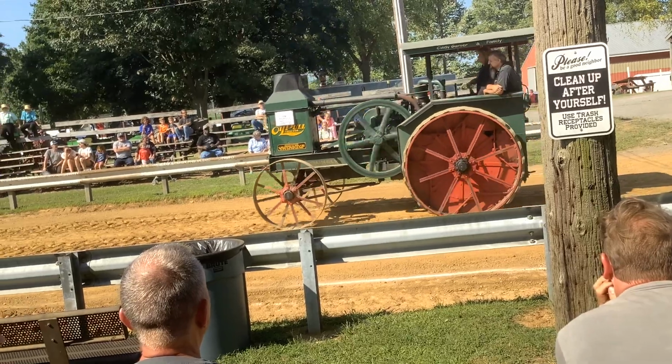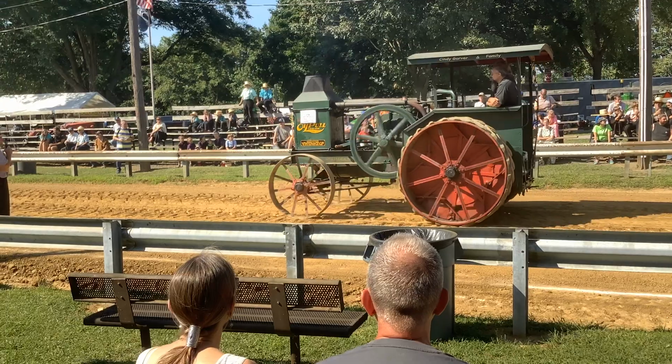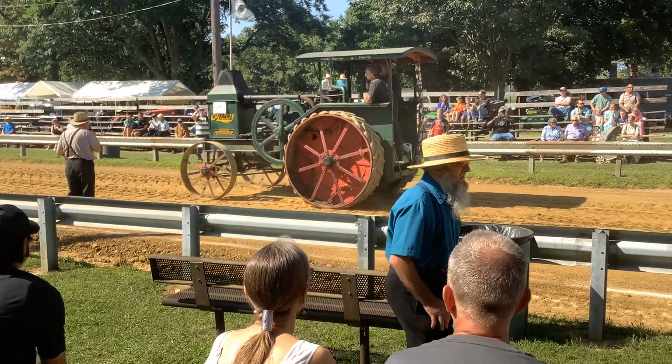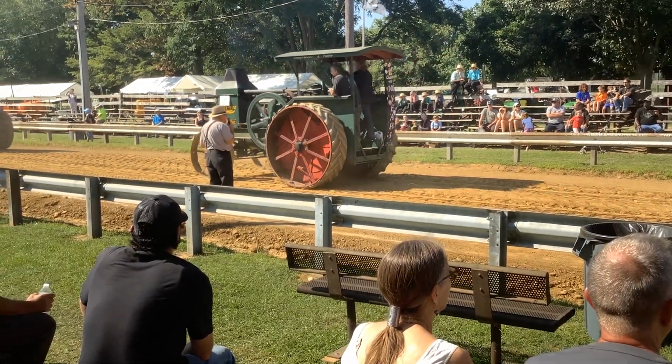But next is a Rumely 2040 Model G, built 1923, owned by Cindy Garver, Paradise, Pennsylvania. Hey, this has got a birthday this year. More and more of our gas tractors are becoming 100 years old.